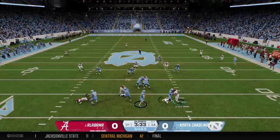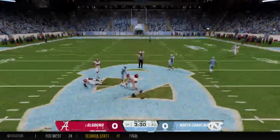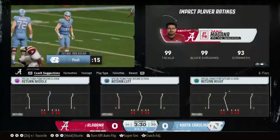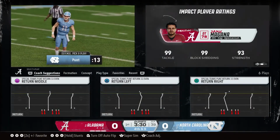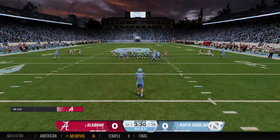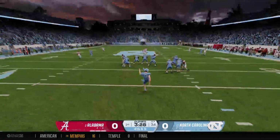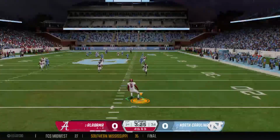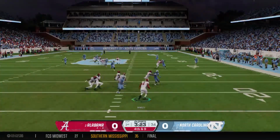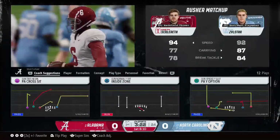This time, the secondary makes the difference. Makes the throw across the middle of the field. That one is incomplete. The defender was right there, and it brings up fourth down now. And the Tar Heels will send the punt team onto the field to kick it away. And the coverage team makes the stop on this return.